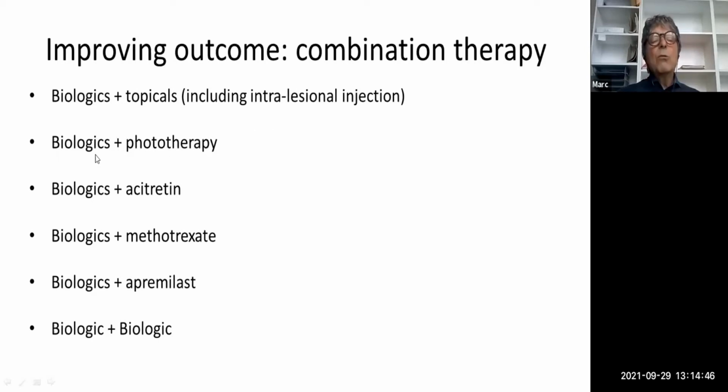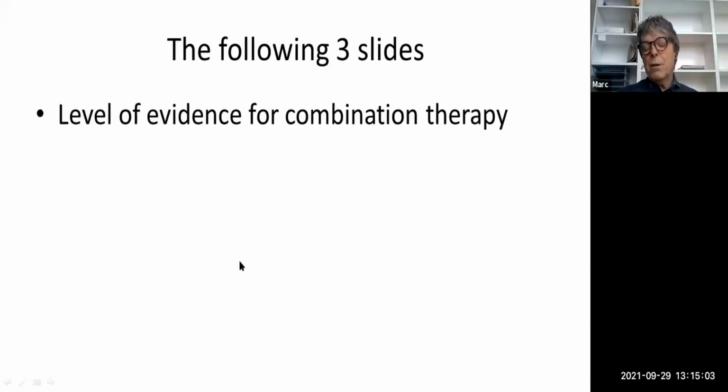You can use biologics with phototherapy, biologics with acitretin, biologics with methotrexate, biologics with apremilast, and maybe also combine 2 biologics together. I have no problem with the concept. The problem is that this becomes, as you know, extremely expensive. So you have to make sure that somebody will cover for this. For the next 3 slides, I will show you the level of evidence.